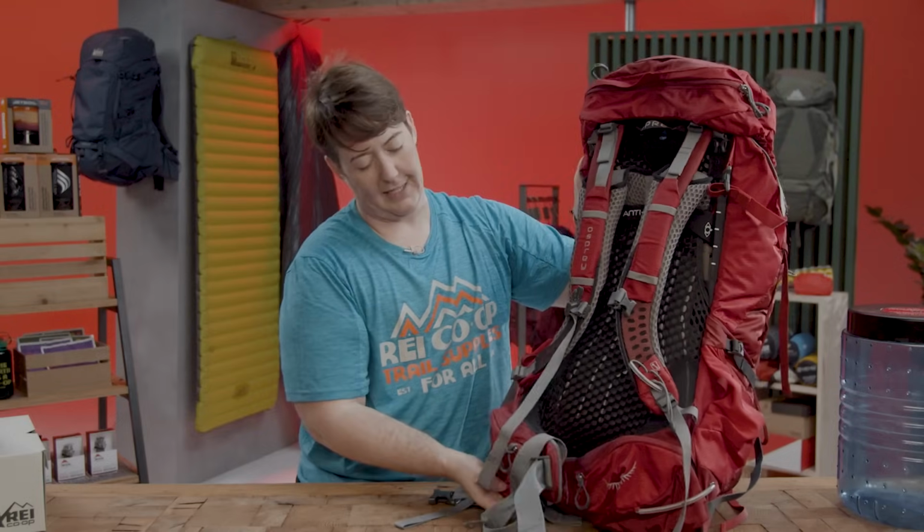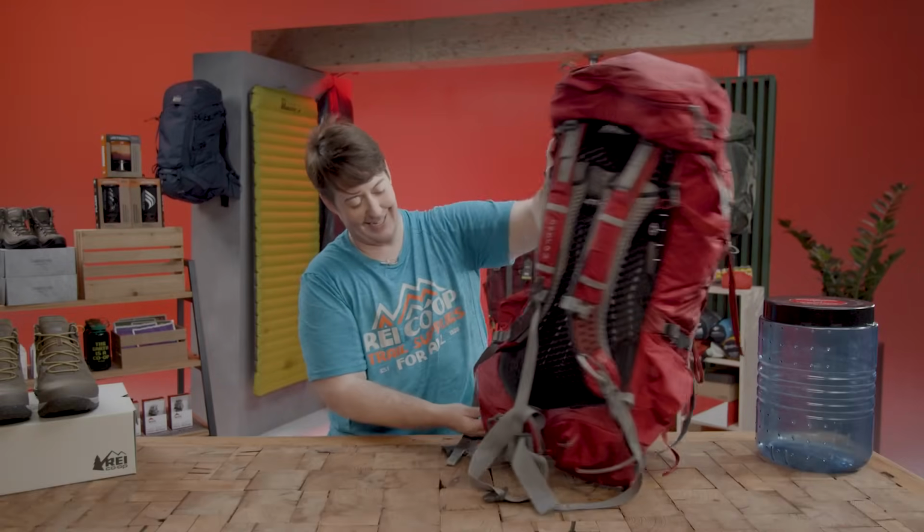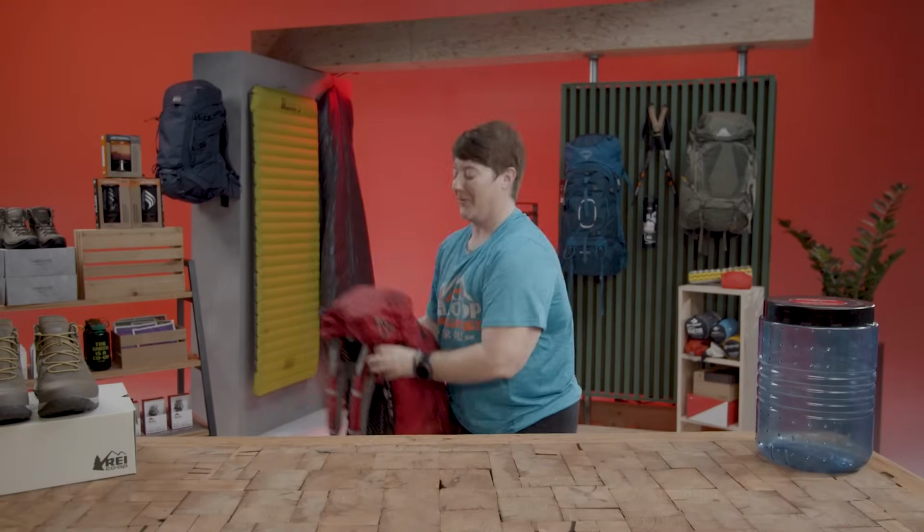I can't find the attachment point. Where am I? On the other side. Okay, so we're gonna carry all the gear on the outside of our pack and hit every tree limb in the process. In other words, I don't like attachment points. I don't like carrying gear on the outside of my pack, is what I should say.